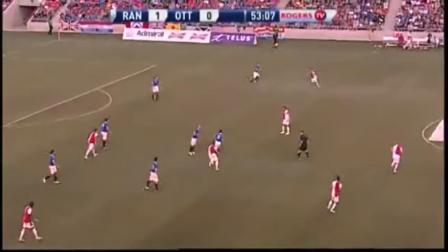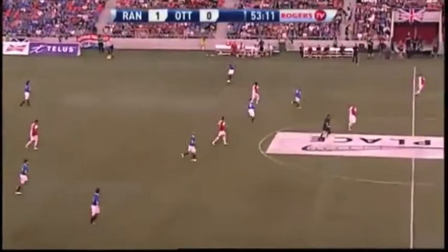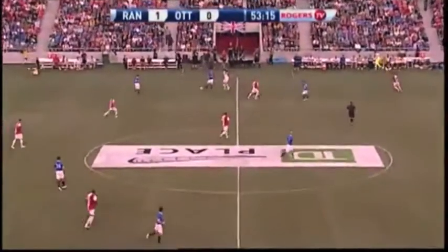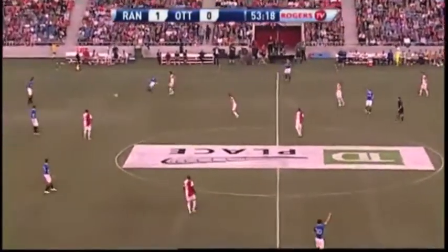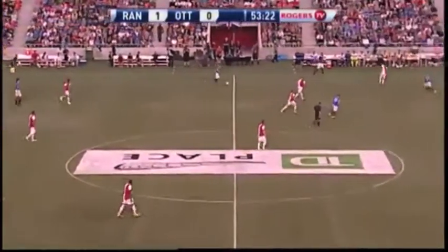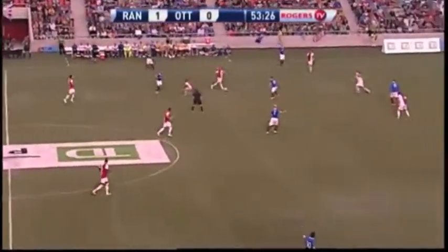Vinny Dantas already holds the distinction of the first ever goal for the Ottawa Fury in the game at Tarleton University. In the first game against Minnesota United, it would have been a feather in his cap to score the first ever goal for the Ottawa Fury at TD Place, but it wasn't to be. Still, Rangers 1, Ottawa 0. 53.5 minutes gone in this match here tonight.